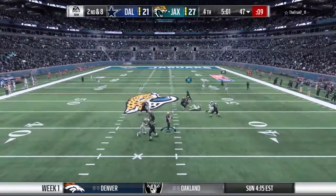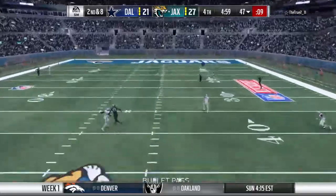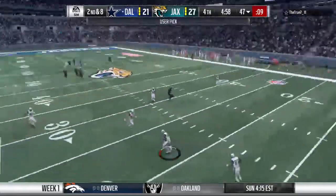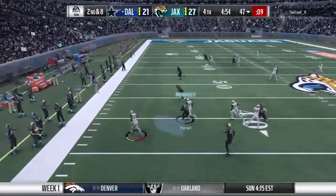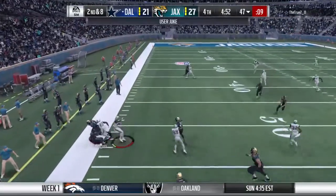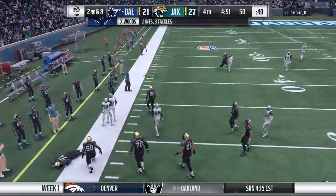Out of the gun, they'll look to throw. He's going to fire one deep over them. And look at this. They get the turnover they needed. It's intercepted. Picked off at the 22. Oh, and now he bowls him over.